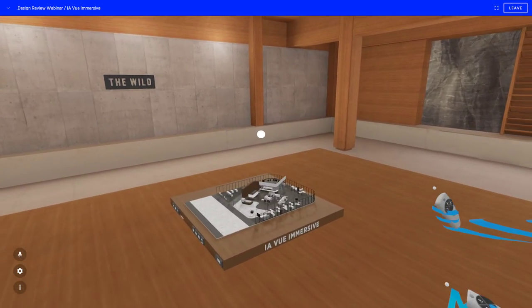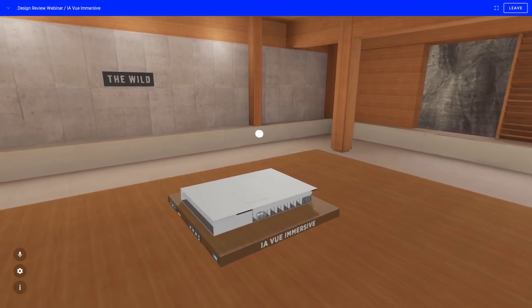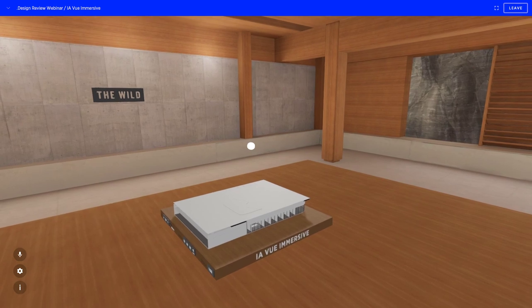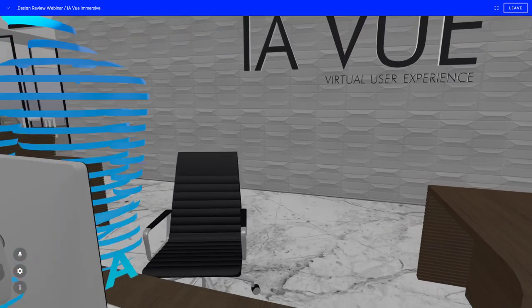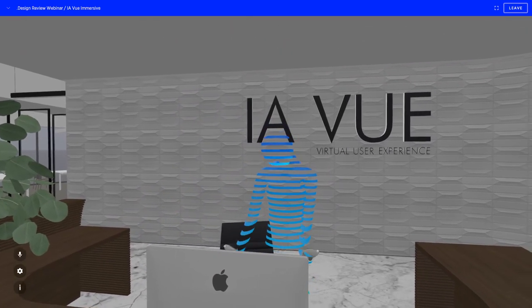Great, so this is quite a bit larger space. Maybe also, this is a good opportunity. Mischa, can you use the people tool to summon us to you? Nice. So tell us what you just did, actually.